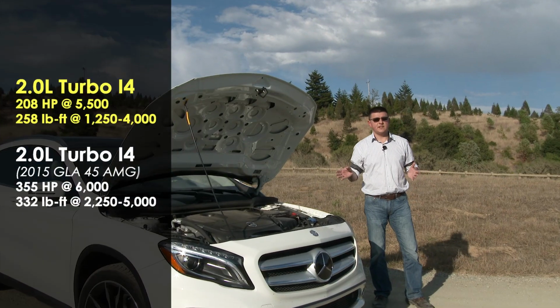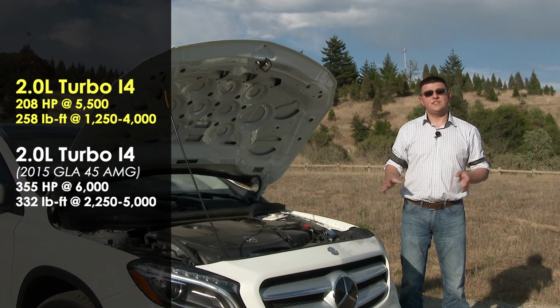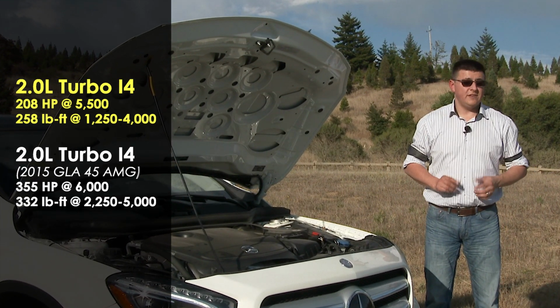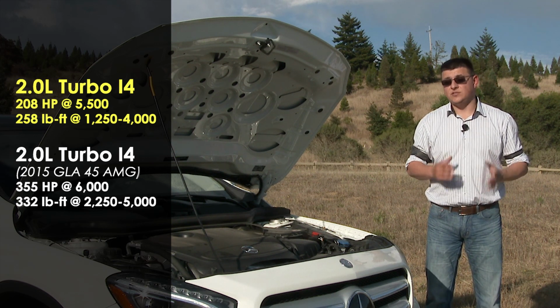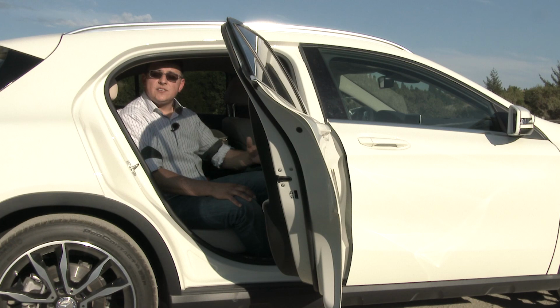The GLA 250's engine produces 208 horsepower and 258 pound-feet of torque, and the GLA 45 AMG produces a whopping 355 horsepower and 332 pound-feet of torque. Now, an interesting bit of trivia for me is that the GLA 45 AMG's engine is still just turbocharged. It's not turbocharged and supercharged like we see in certain new Volvo models that are producing over 300 horsepower from just 2 liters. As often happens, sexy comes at a price, and that price is relatively limited rear seat accommodations.